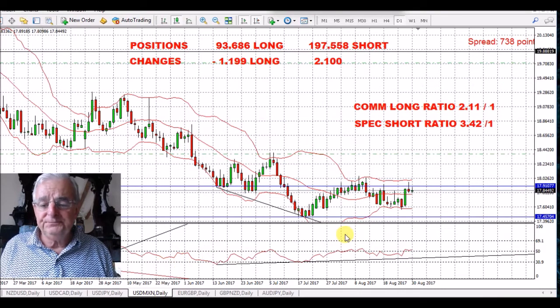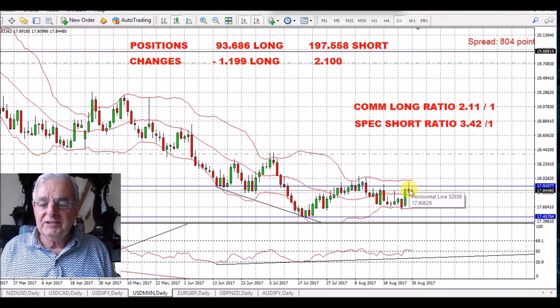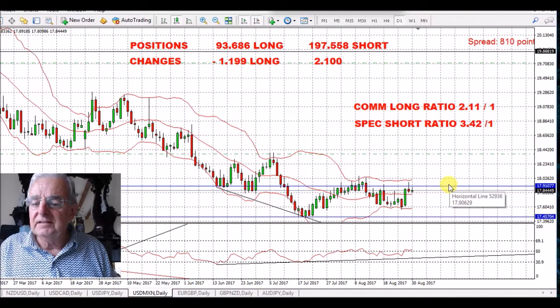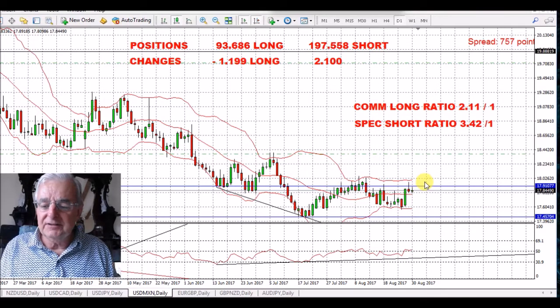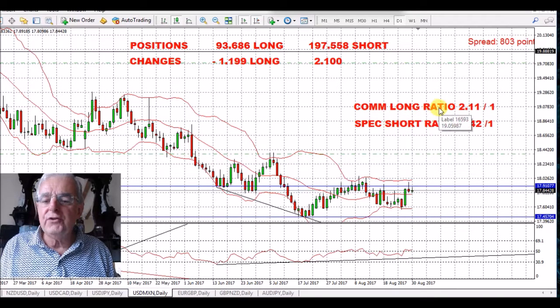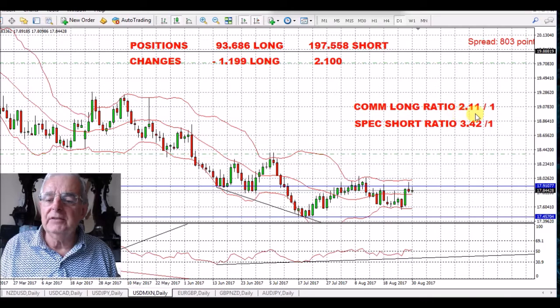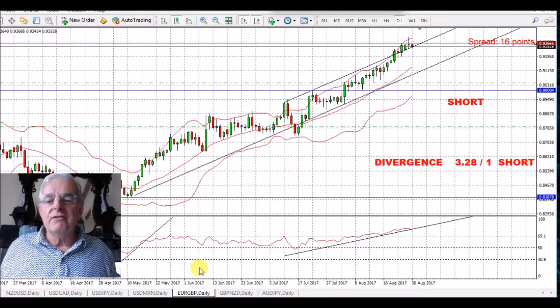USD Mexican peso, we had this nice green candle up, a bit of weakness on the Mexican peso. Long may it continue. We recovered a bit yesterday, and we've started to get a green candle today. This is fairly stiff resistance. It's about at 18. So we'll see if we can break through that. This is like 1, 2, 3. This is the 4th time it's come up to test this. We are slightly above the 50 on the RSI, which is what I like to see. So we've got a commercial long ratio for the pair at 2.11 to 1. So that'll produce nicely.